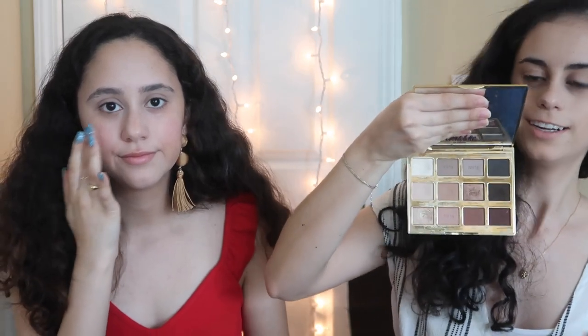So I'm just starting on the eyes, and I'm going in with my Tartlet eyeshadow palette, and I'm using the color Charmer, which is, don't look at my nasty mirror, this one right here. And then going along with the Glossier trend, I'm going to use the Haloscope in the shade Quartz, which I have been absolutely loving.